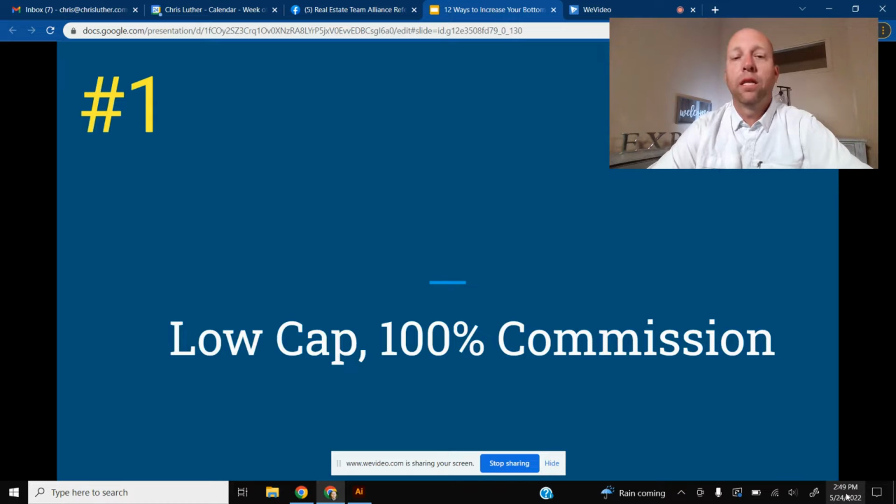Number one, low cap 100% commission. So everybody at eXp starts with an 80-20 split. Doesn't matter how many deals you've done, everybody starts at the same split. But out of that 20% that you're paying to the company on each deal, once that has reached $16,000, then for the rest of the year, you make 100% commission.